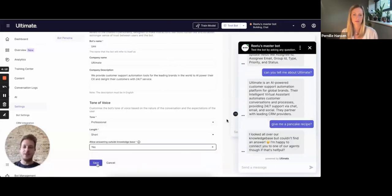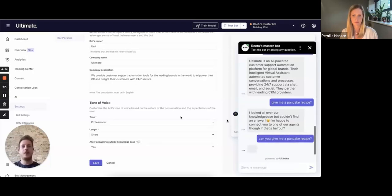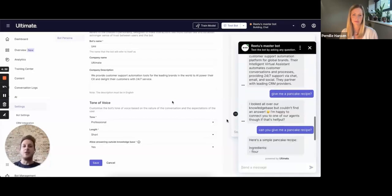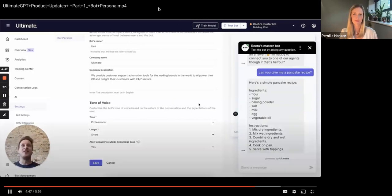But if I set this to yes, can you give me a pancake recipe? Now, based on the tone of voice, professional and short, it should give me a pancake recipe. So we allow the bot, there we go. You can see it's short because I have a length here. So it's very on point, but it allows the model to give information from the training of the model itself.